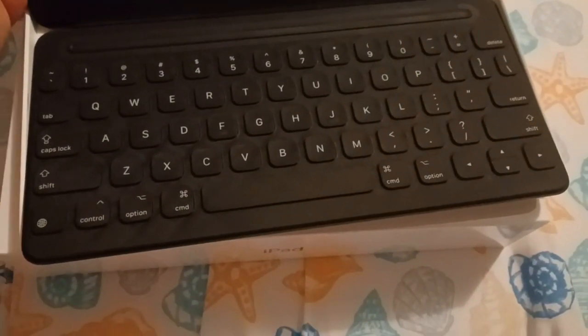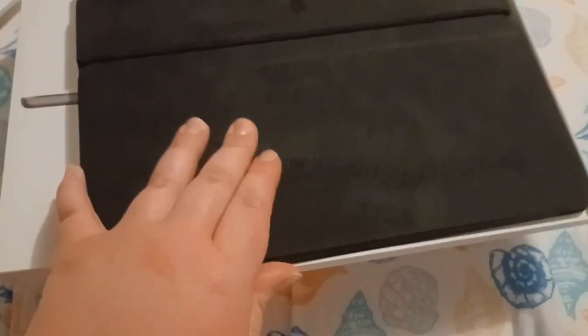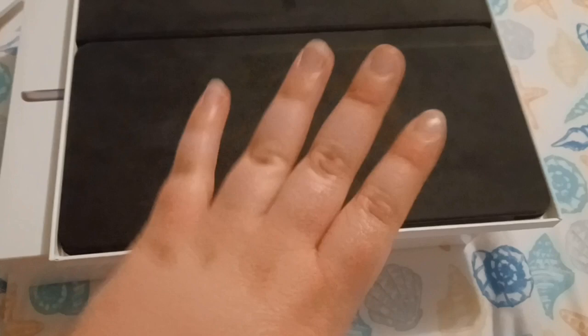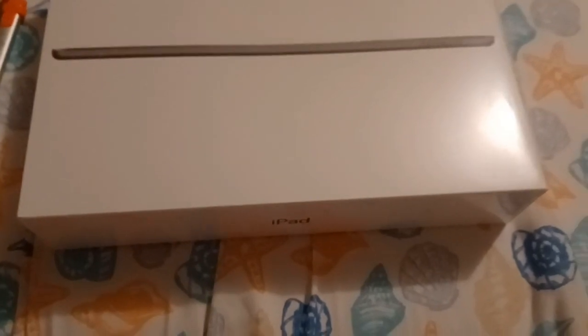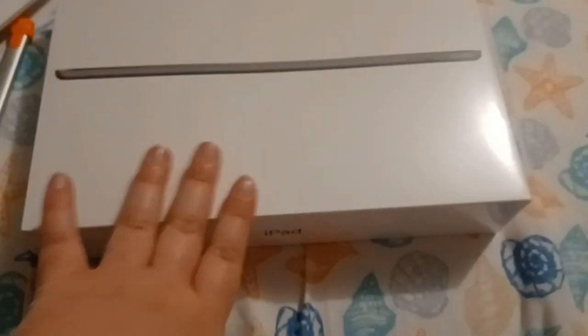Here's the smart keyboard. But yeah, so I decided to get a case and the smart keyboard because I have the MacBook as well. So I figured I'm not going to use the smart keyboard all the time. But at the same time, I do want to keep my iPad protected. So I'm going to be taking the case off to put the smart keyboard on when I need it. But the case is going to be on most of the time to keep it safe.